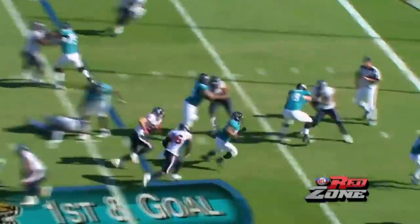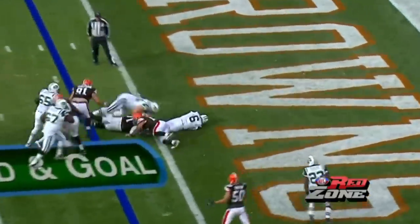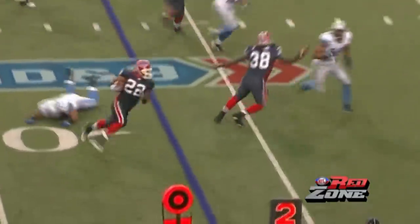Touchdown. Inside handoff. Sanchez. Look right. Now runs. And he's in. Freeman to the end zone. Touchdown. Foster again. Breaks it back. Pressure. The shovel pass. That's Jackson again. And Jackson turning the corner.